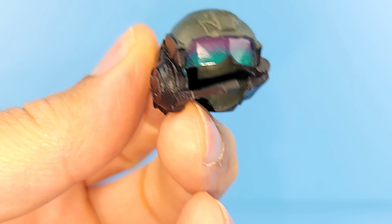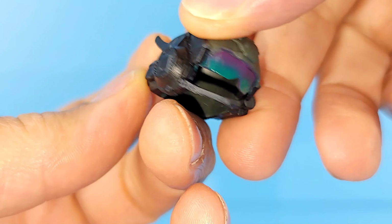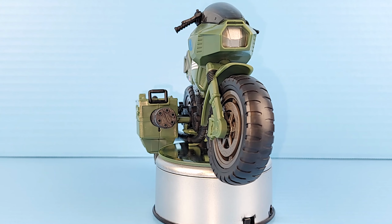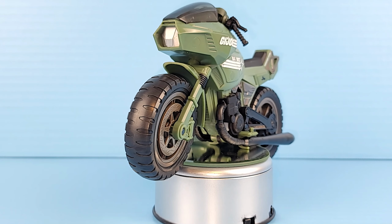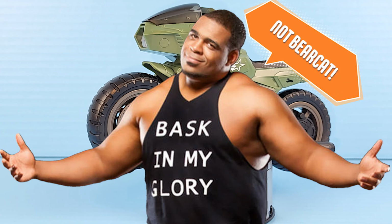Here's a close-up of the helmet, and they fooled me. It's actually colored paint. It looked like real reflective sunglasses when I took it out of the package. Alright, so this bike is fantastic, man. Before we even get to Breaker, let's go ahead and bask in the glory of this magnificent machine.